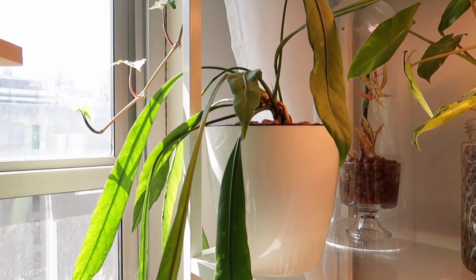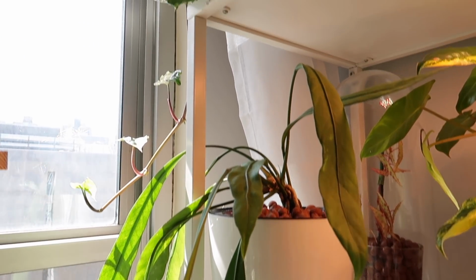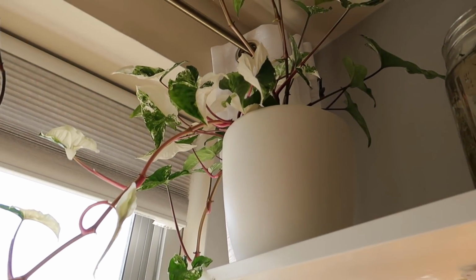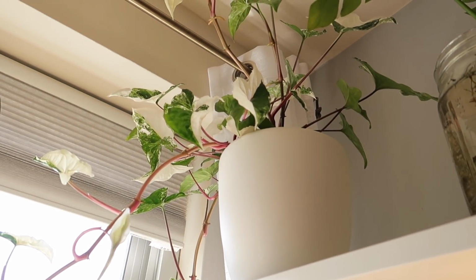This is another of the glossy ones, and then up top with my Syngonium elbow you'll see the matte finish one, which I personally think looks a lot better.